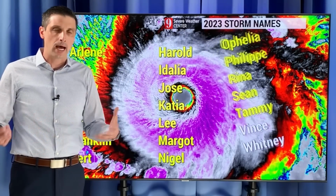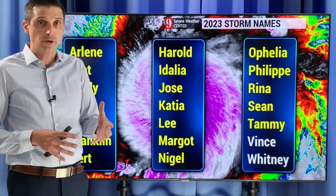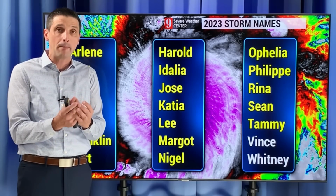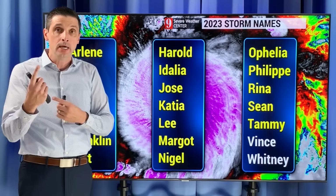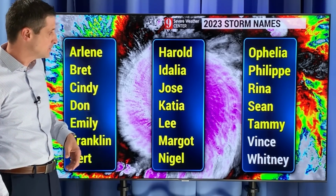Now, will this get a name? Will it not? I don't think it is going to be a named system. It is going to fit the criteria of a subtropical storm. It's not really tropical in nature. A system that's tropical in nature really feeds off of warm water, and that's not the case on this. This is kind of dealing with two air masses, cold and warm, and that's what's helping to create this system. So it's more subtropical. Sometimes they get a name, sometimes they don't.